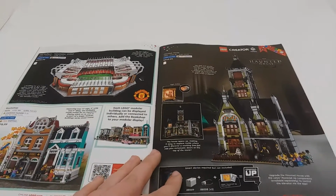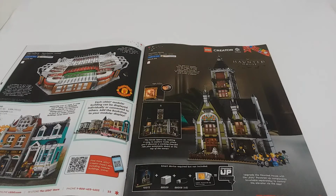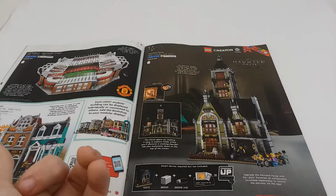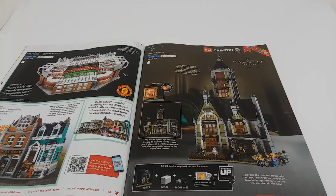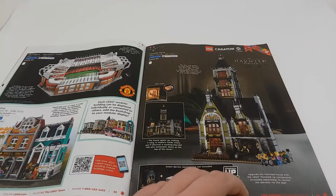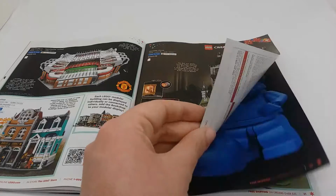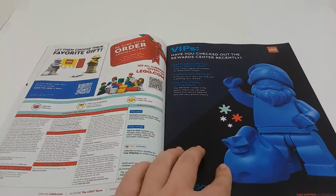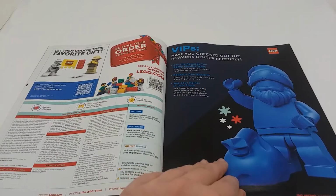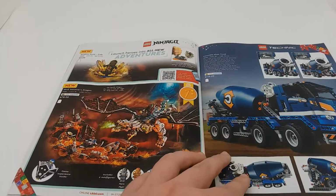Bookshop is really nice. Haunted house is just awesome with the drop tower thing that they did. That is impressive. They got to work in 3,231 pieces for $250, which is a really good deal. It also comes with a bunch of minifigures too, and light bricks, so that's pretty good. Yeah, ads for VIP stuff.